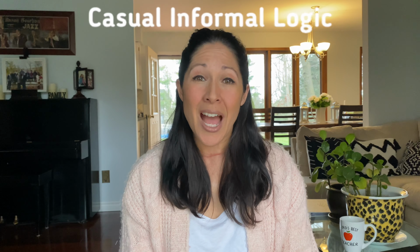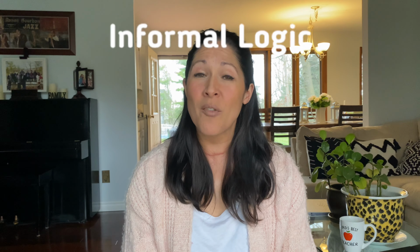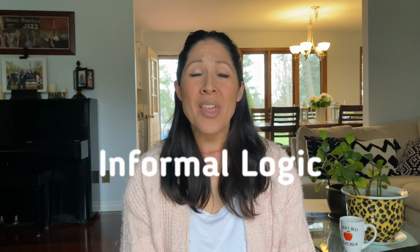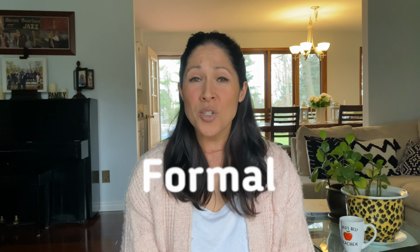year for logic. So according to the Well-Trained Mind, the first level of logic in your student, which is around the fifth grade, they consider it a casual informal logic stage, a year of casual informal logic training. After that, they want you to do 2 years of what they call informal logic, and then 1 to 2 years of formal logic. You could do at least 1 or 2 in the high school years, and that would give you a strong foundation to going into colleges and universities.